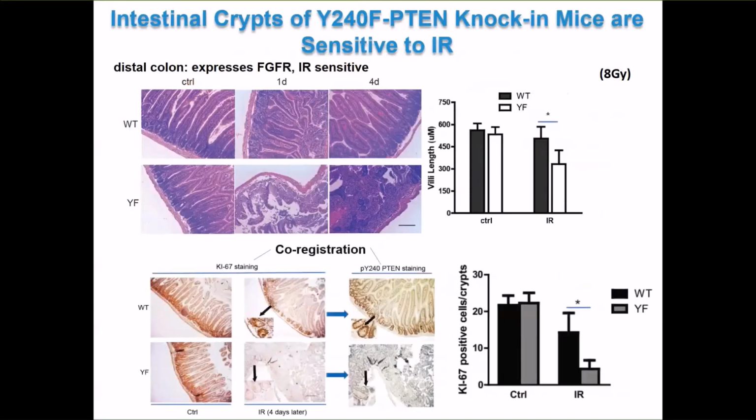We looked at the crypts within the distal colon, and you can see here the proliferation, as monitored by Ki-67, is more or less the same in both the wild type and Y240F mice. After 4 days of radiation, there is restoration of proliferation within the wild type mice, but we do not see that within the Y240F mice. And just to illustrate that there is phosphorylation of PTEN within the crypt cells shown here, we stained with Y240, and you can see here that there's co-registration of phosphorylation with the proliferation in the colonic crypts. So at least in the distal colon, this seems to be another tissue which is very sensitive to radiation if we block the phosphorylation of PTEN.